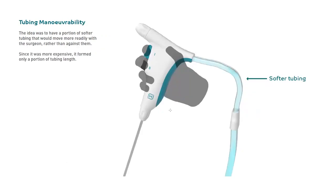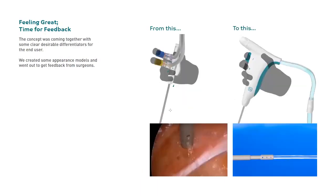So wrestling the tail of a dragon issue, we had this idea to have softer tubing coming out for a portion of the tubing length. And the idea was that you'd fix that tubing somewhere, anchor it, and then when you move your hand around, there would be less resistance. So we're feeling really good about our concept here.